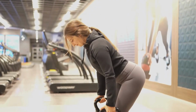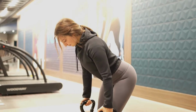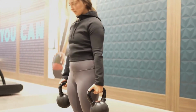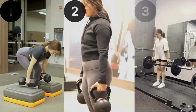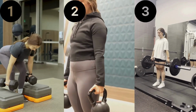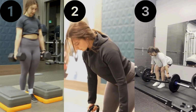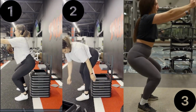Follow the progressions in this video and load them gradually. Do them slowly. Gym fails don't happen when you do things slowly and gradually. Leg exercises come in two categories: hip dominant and knee dominant. The first exercise in your gym routine is the kettlebell deadlift from blocks. The second progression is a kettlebell deadlift from the floor, and the third progression is a trap bar deadlift from blocks.